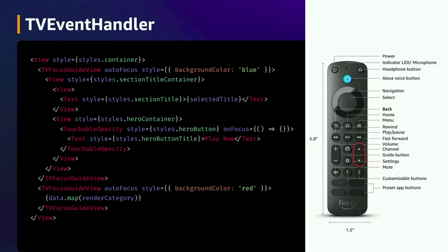React Native's docs do a great job walking through touchable mix-ins, pressable controls, and how to set up key TV remote events. Here's an example of implementing the TV event handler that allows your app to handle remote control events, and listen to them.